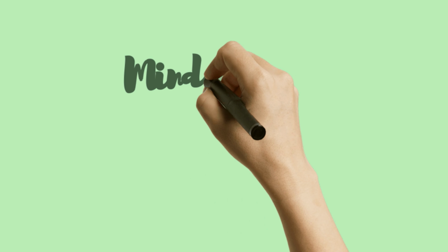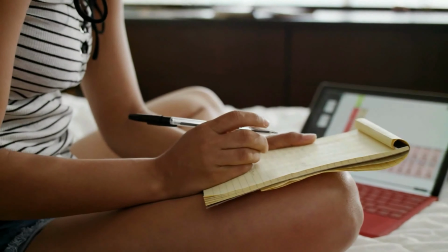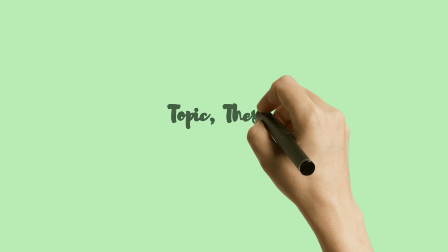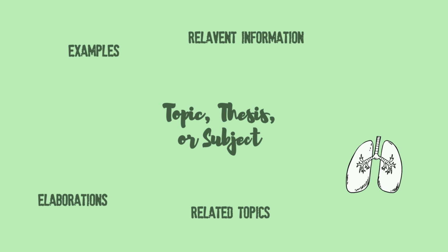Next up is mind maps and brainstorming. I find these a great place to start testing your knowledge on a subject. They are really simple. All you have to do is take a blank piece of paper and write the topic, thesis, subject, or whatever it is under study at the time in the center of the paper. Next, write down everything you can think of that is relevant in the space around it. It can be elaborations, examples, or relevant topics. Diagrams or doodles that can easily explain a difficult example are also a welcome addition.